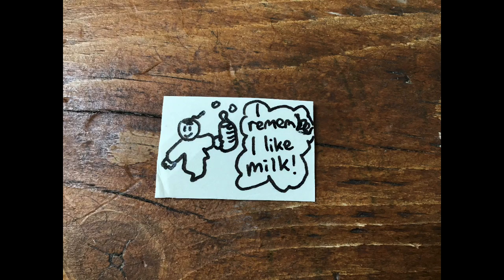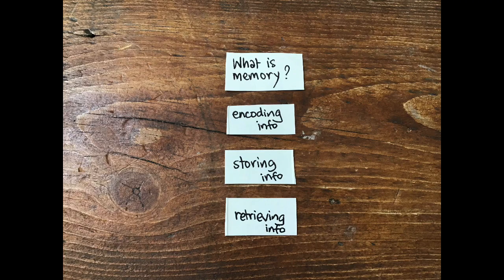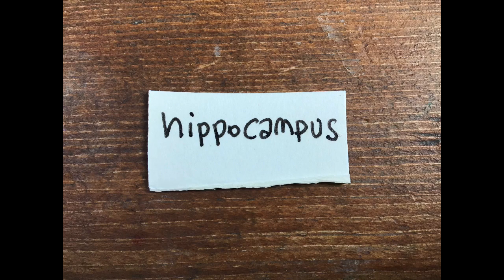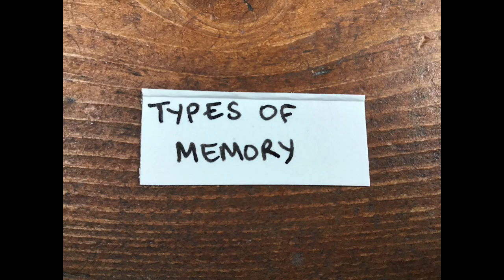So what is memory? Well, memory is actually the process of encoding, storing and retrieving experiences and knowledge in your brain. Memories aren't stored in a particular part of your brain. There's many regions used, and in fact, different parts of your brain are responsible for different types of memory. The hippocampus is the most important part of the brain, probably, for memories, and scientists think it's responsible for putting different memories together. There's so many different types of memory, but let's look at the basic types.